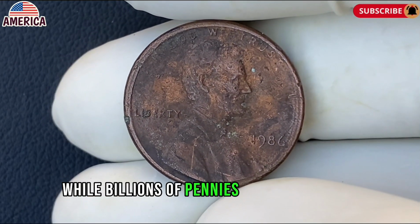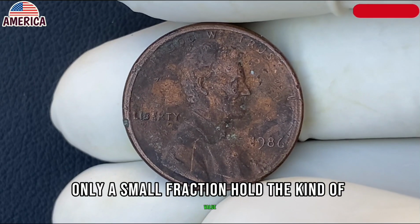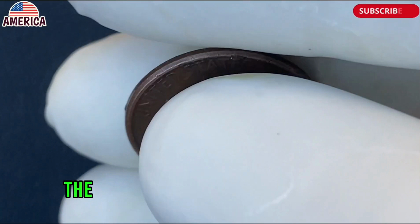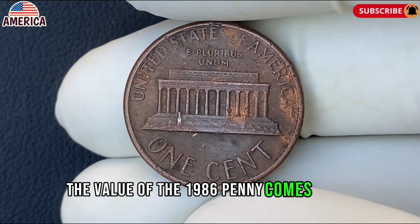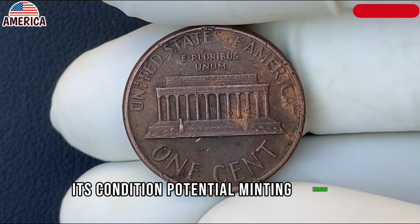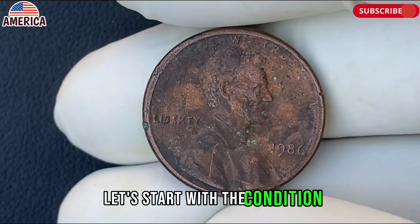While billions of pennies were minted in 1986, only a small fraction hold the kind of value that makes collectors willing to pay thousands of dollars for a single coin. The value of the 1986 penny comes down to a combination of factors: its condition, potential minting errors, and overall rarity. Let's start with the condition.